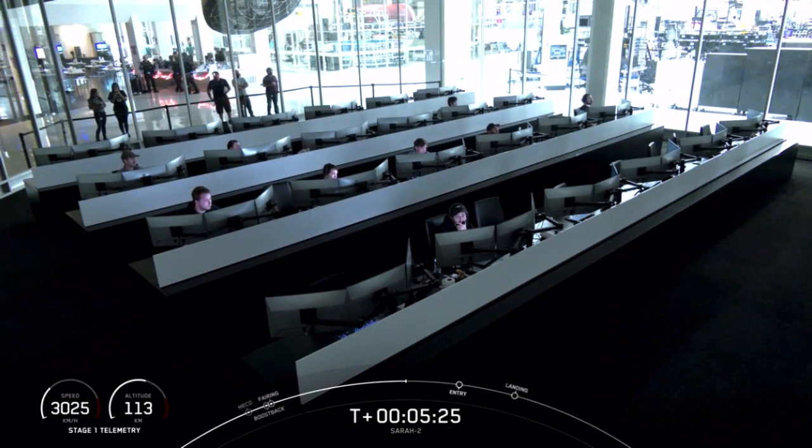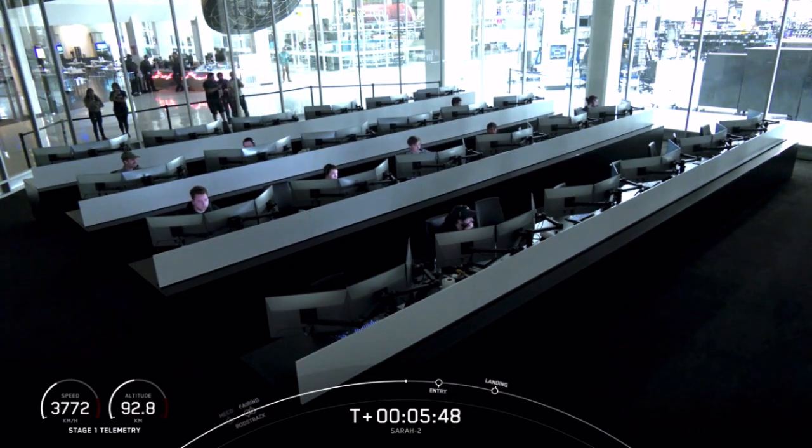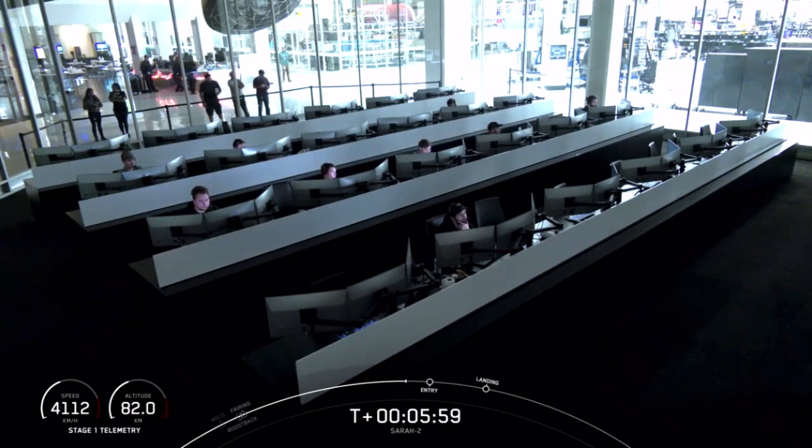Now, what you're seeing on your screen is a view of mission control, but the first stage is indeed making its way back to land to attempt to land at landing zone 4 today. And in order to land back at land, we do need three burns for the first stage. The boost back burn has concluded. And coming up in about 20 seconds or so will be the entry burn. That burn lasts just under 15 seconds long, and again helps to slow the vehicle down as it enters back into the Earth's atmosphere.